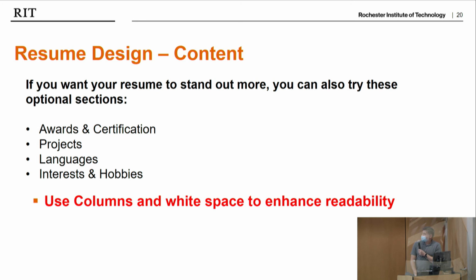Awards and certification, special projects. Hey, tell me about yourself if you have space. Do you know more languages? Or what are your interests? I love seeing that. Because when I check you out on social media, which I will, I want to know you have a life. Look, it's perfectly okay with me if you're at a family picnic and you have a beer in your hand. I don't care about that at all. Because I want to know that you have a life outside of work. Because that means you probably won't burn out.